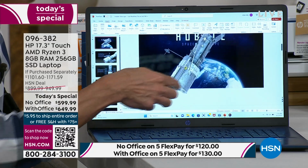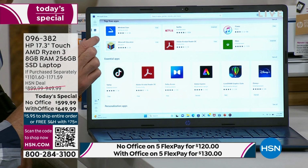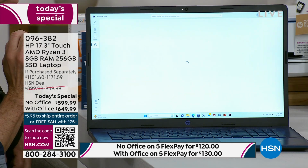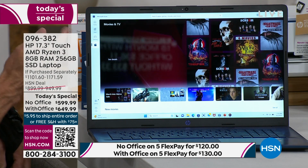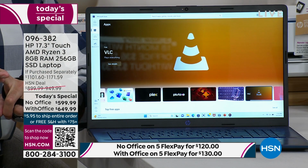I have PowerPoint up and running. If your computer didn't have this sort of processor and this sort of RAM, you wouldn't be able to hop into the Microsoft Store and go right from shopping for games to shopping for movies and television to shopping for apps, just one to the next, to the next, to the next. 8 gigs of RAM allows that kind of speed and multitasking, no buffering on your video.